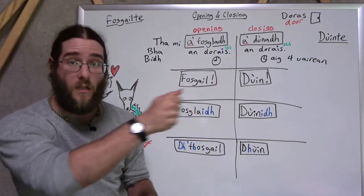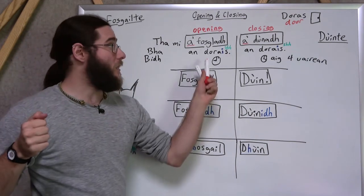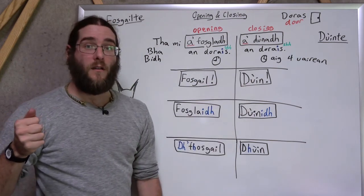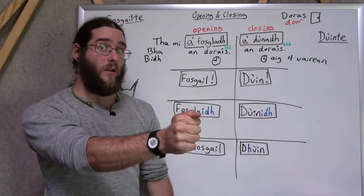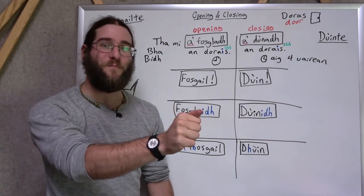Ha mi a fosklug an dodish. Va mi a fosklug an dodish. Bi mi a fosklug an dodish. Same with a dúnug. Bi mi a dúnug an dodish. Va mi a dúnug an dodish. Ha mi a dúnug an dodish.